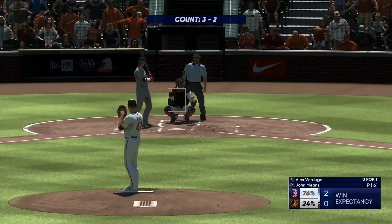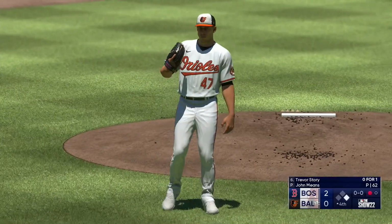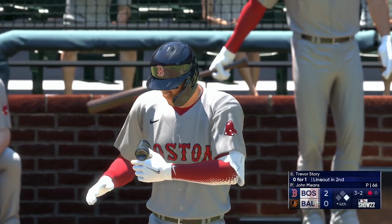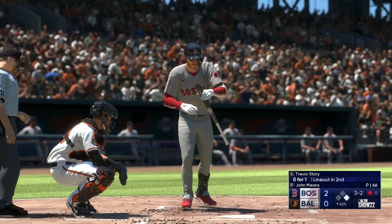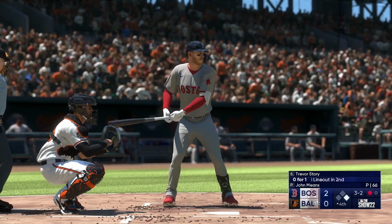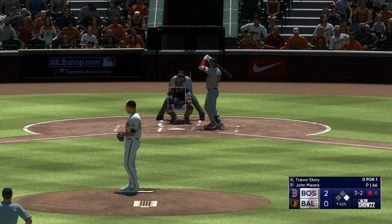Here's Alex Verdugo. And he walked him. Almost a coin flip for the umpire in that call, but most umpires just don't want to give pitchers a break up in the zone like that. Second base. Here's Trevor Story now. Pretty amazing athlete this guy is. Power and speed, quite a threat. I mean, you're talking about someone that could steal your bag and go deep. Bo Jackson, anyone? When you have a real athletic player who's able to do the baseball mechanical things really well, look out, because the sky's the limit on that potential.